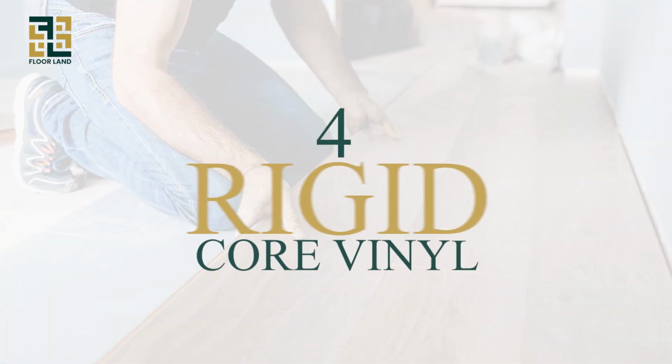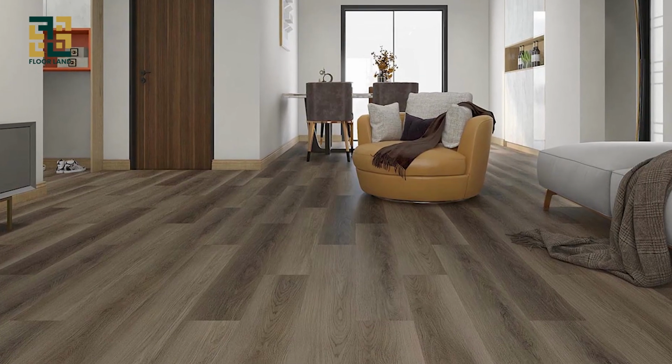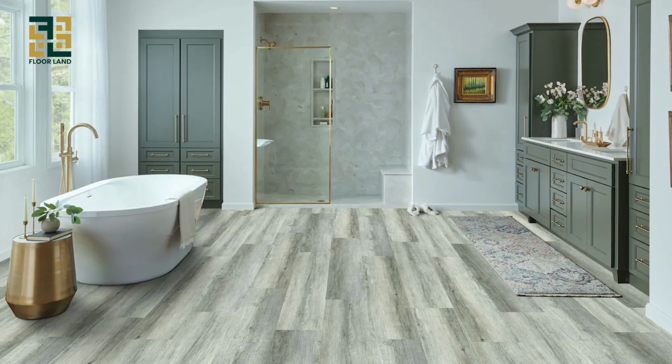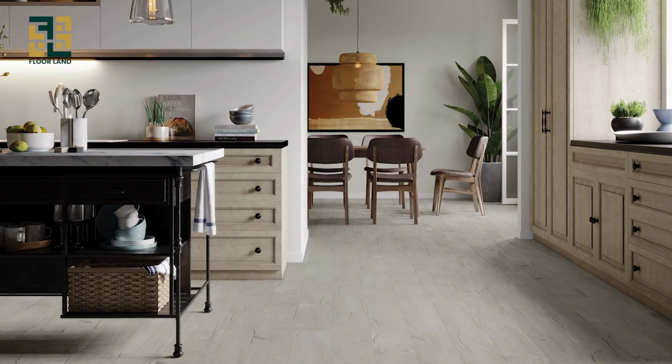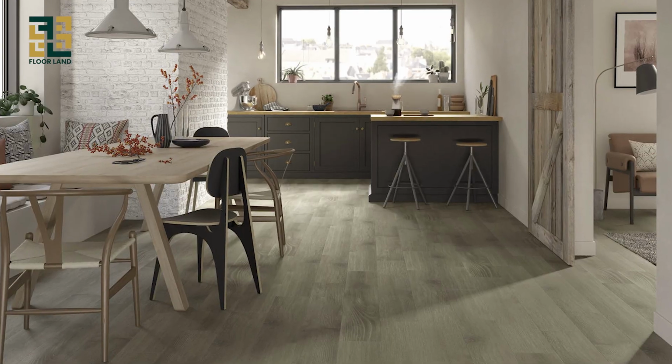4. Rigid Core Vinyl. For maximum durability. For those looking for something incredibly sturdy and long-lasting, rigid core vinyl flooring is the answer. Perfect for homes with kids, pets, or heavy furniture.